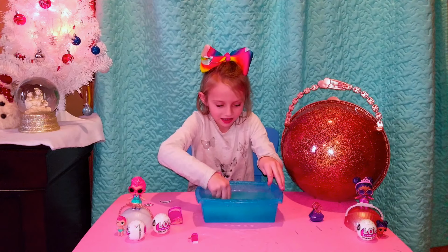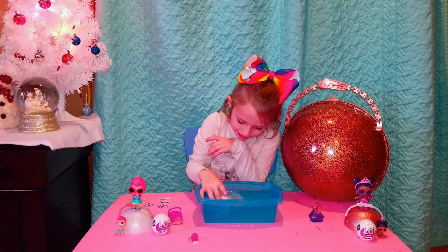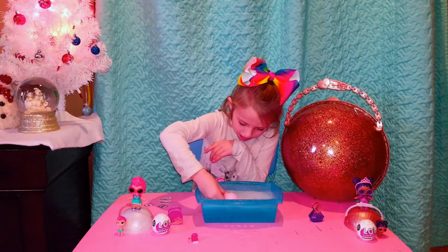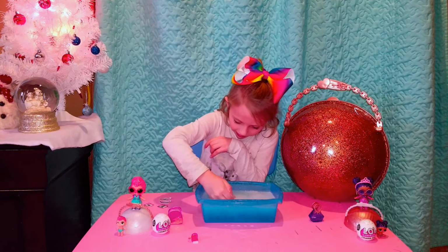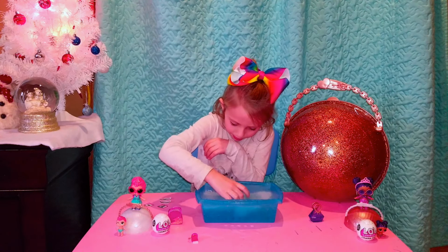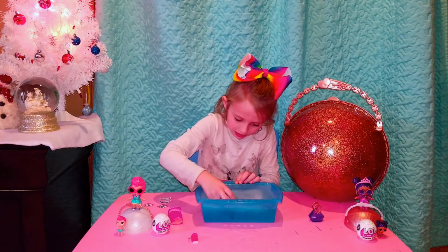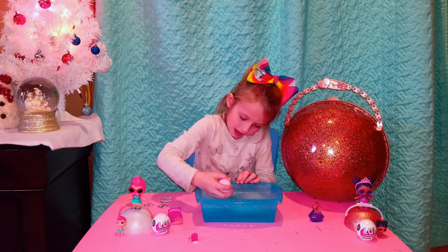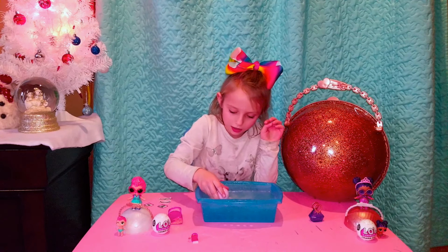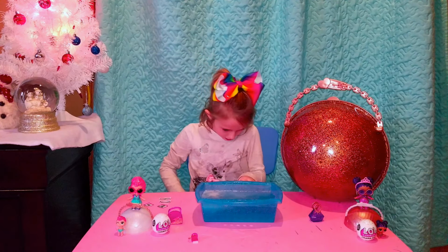So Fizz is going on. It's a pink ball now instead of a blue. I think we're gonna end up with purple water. Squish it. Let it fizz out some pink. Rub it against the pool. It's like an ocean blue color. Mommy, it's an ocean blue color. The water is ocean blue.